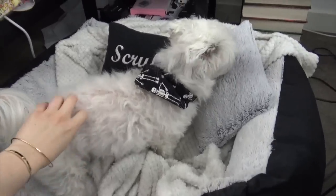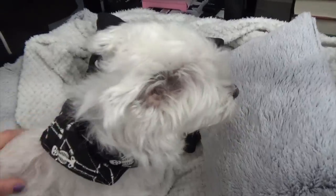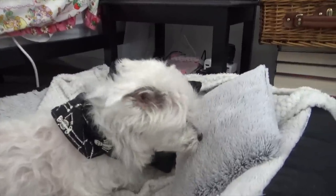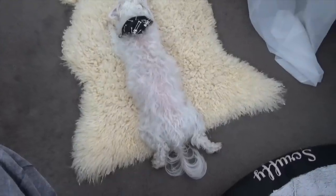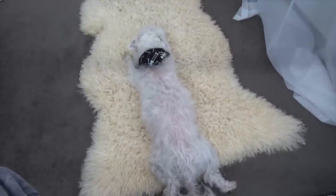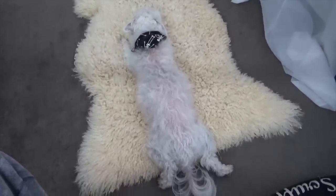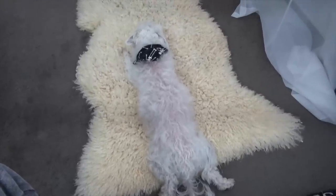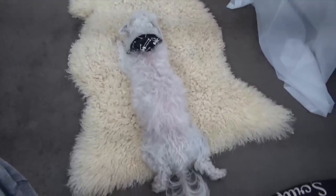Boy, Scruffy. Look at the handsome boy. Scruffy! You are funny, aren't you? Scruffy keeps doing the splits. He's always done that, but I feel like he's doing it more often recently. And I think it's to mock me, because he's like, Mom, I see you trying to do the splits. I can already do it.